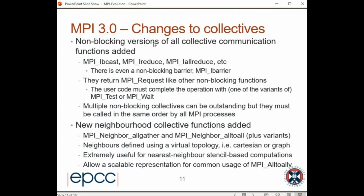There were changes to collectives. Non-blocking versions were introduced: MPI_Ibcast, MPI_Ireduce, and so on. These are just like MPI_Allreduce: when the routine returns, the all reduce has happened. When you call an MPI_Ireduce, the immediate, non-blocking version, it just initiates that all reduce, and you get back a request, a ticket, a handle, so you can later say, could you please tell me whether that is completed or not. They return an MPI request like these other non-blocking functions.